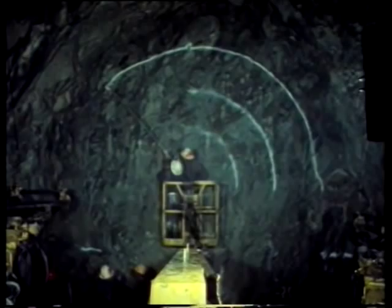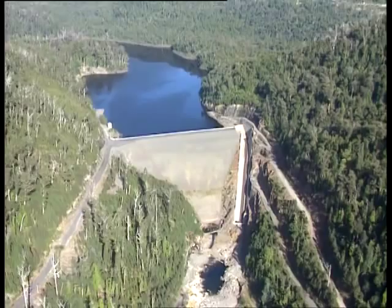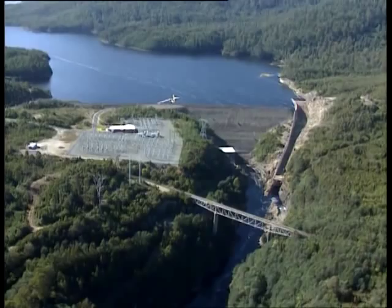The Murchison dam site was certainly spectacular. I remember Mount Murchison towered right above it. You'd stand at the dam site and you'd have to crane your neck almost vertically up to see the top of Mount Murchison. And after Murchison, I think the next dam that was built was Bastion.